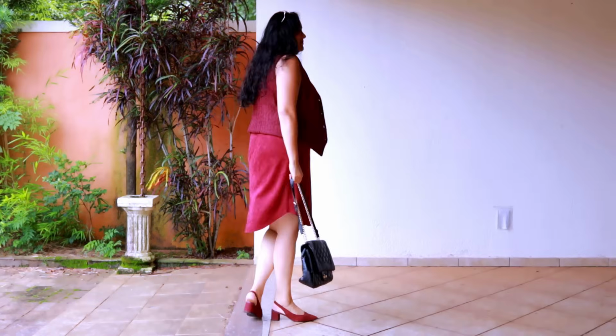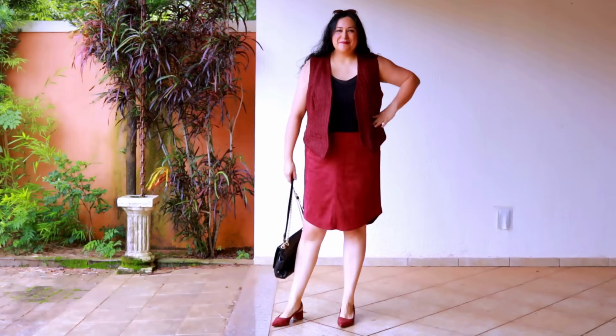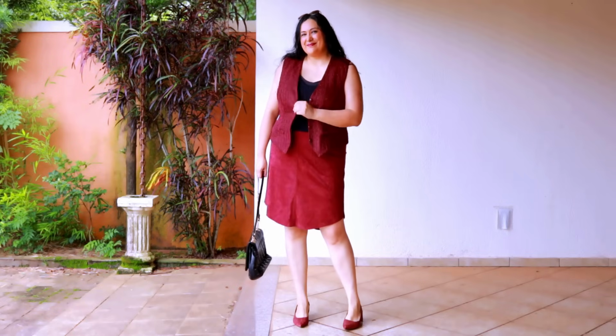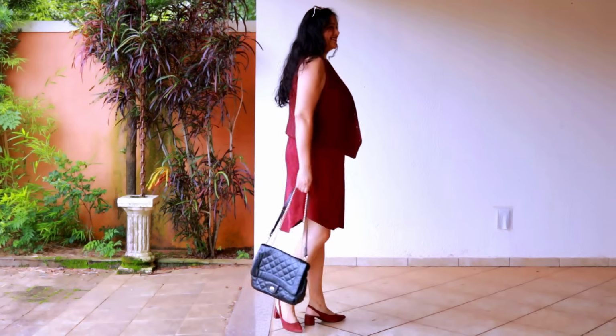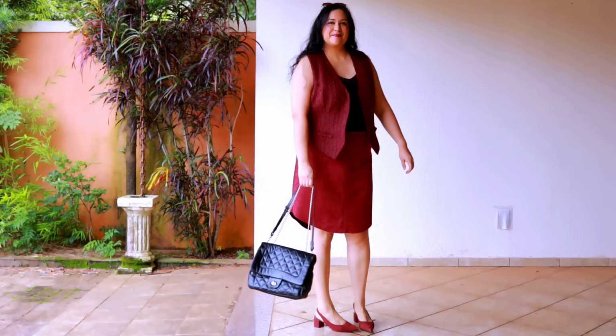Here I have an almost monochromatic look, a little bit more dressed up with a pencil skirt in a stretched scuba suede. Very similar colors here with the same black cami underneath. Here you can see it worn open, and I love it dressed up like this. It's absolutely my jam. I was wearing this exact type of outfit when I was a teenager, so it brings me back.